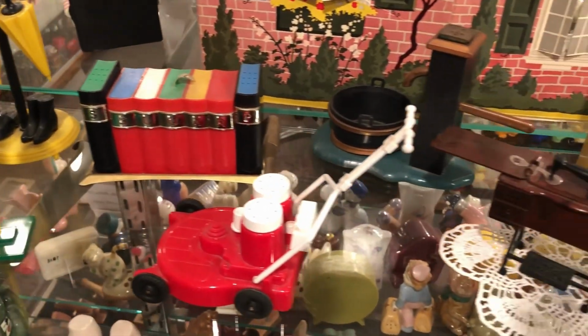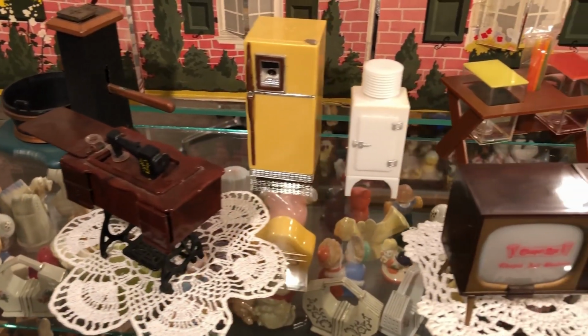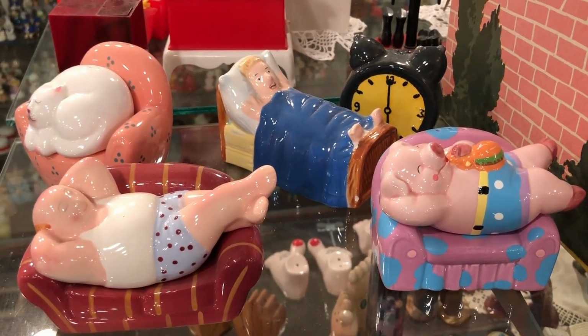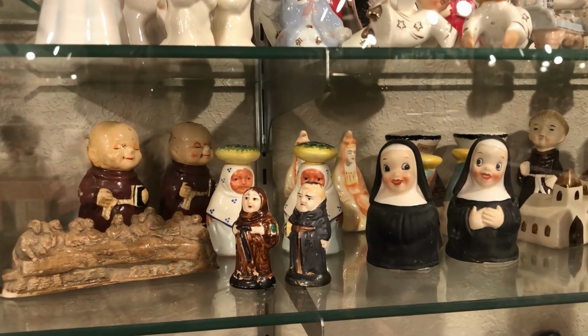But it was really the automobile that led to the shaker's popularity as a collectible item. As people could travel around more freely, either for work or vacation, the souvenir industry burst into existence. Salt and pepper shakers were cheap, easy to carry, colorful, and made great mementos.